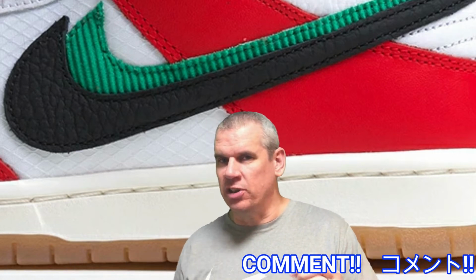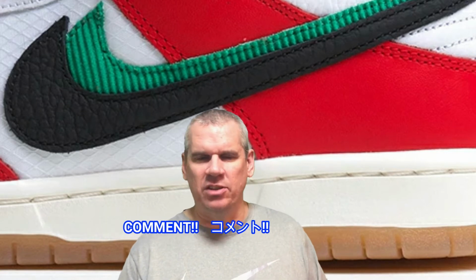So the contrast between the two colors, green and black, on the swoosh, very cool, and the contrast in the two materials, corduroy and tumbled leather, on the swoosh as well, very cool as well. It's a bit jarring to have a green and black swoosh on a red and white shoe. The contrast is good. It helps things to pop out, but there are certain colors that contrast well with other colors, and black and green contrasting with white and red doesn't really do it for me.